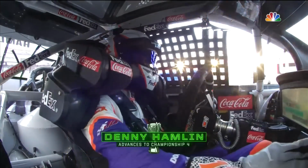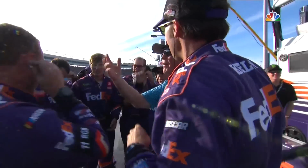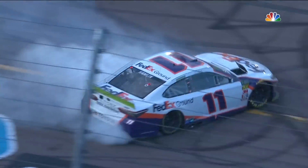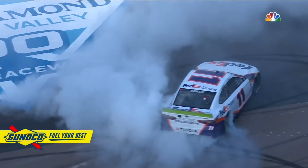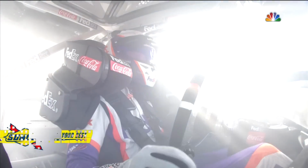Denny Hamlin wins in the NASCAR Monster Energy Cup Series playoffs and advances to the championship 4 in Miami. There's Coach Joe Gibbs. He's going to celebrate. It's the first time a team has ever had 3 cars in the championship 4. This victory fueled by Sunoco. Fuel your best.